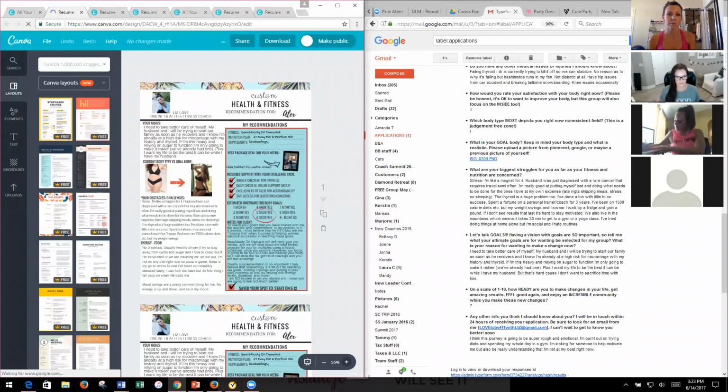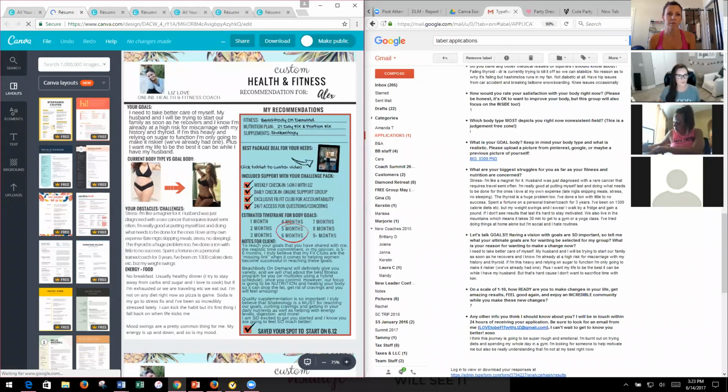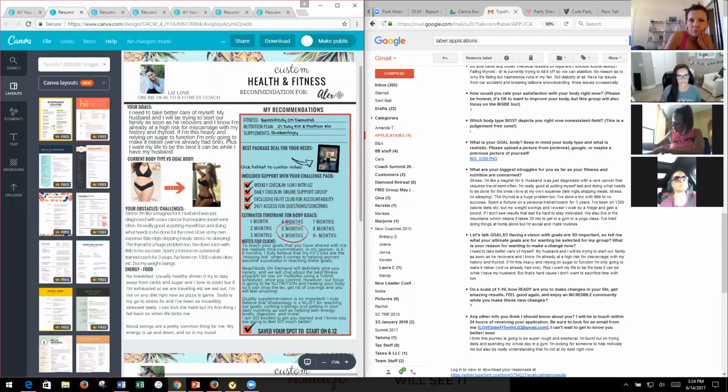Let me zoom in just a little bit more so you can see. All of these fields are customizable. You can add a picture of yourself at the top, and then you change the name anytime you get a new person applying to be in your challenge group. I have it set up on the left with the top things I wanted to reiterate back to them: your goals, then underneath, your current body type versus goal body, obstacles and challenges, energy and food.